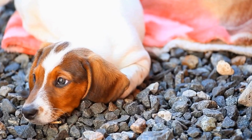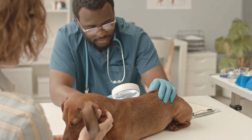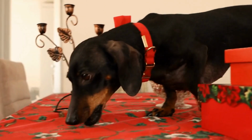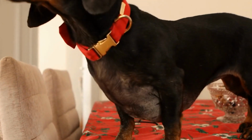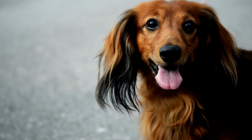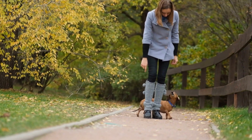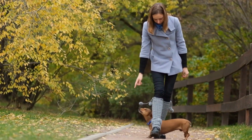2. Maintaining a healthy weight. Obesity is a significant factor contributing to back problems in dachshunds. Extra weight can strain their already delicate spines, increasing the risk of disc herniation or rupture. Maintaining a healthy weight through a balanced diet and regular exercise is crucial for preventing unnecessary stress on their back. Consulting with a veterinarian can help determine the right dietary plan and exercise regimen for your pet's specific needs.